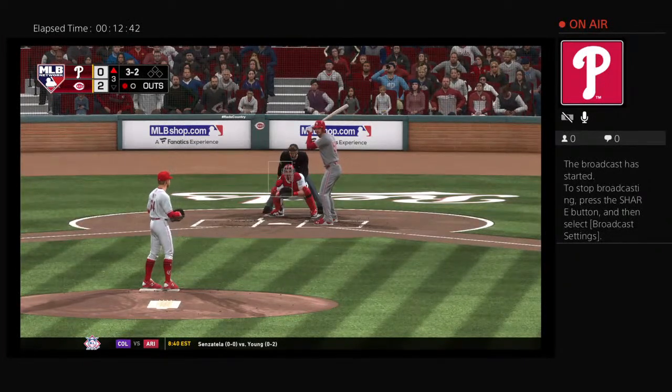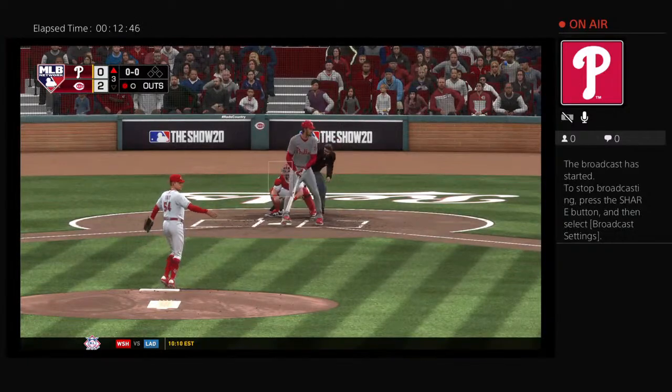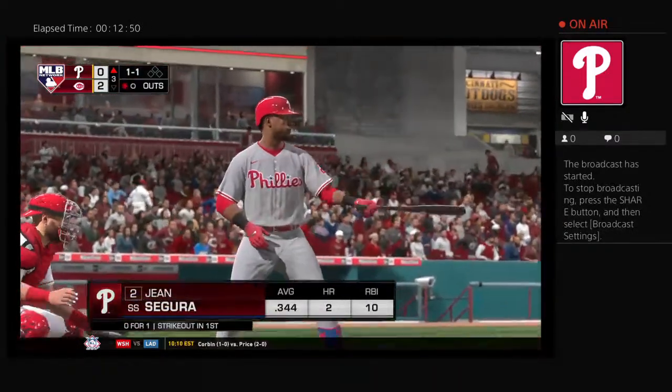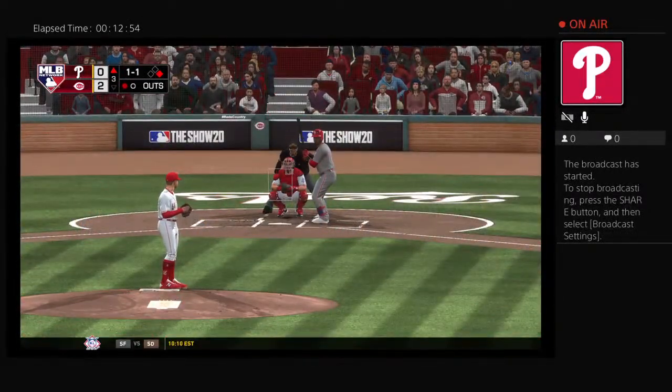3-2 pitch. And he misses here, ball 4. And somehow he manages to walk his opposite number. Wow. The shortstop. Striding in once again, Jean Segura.